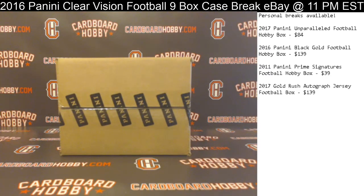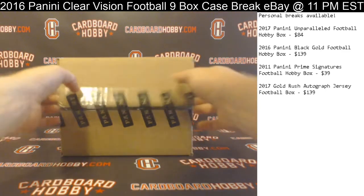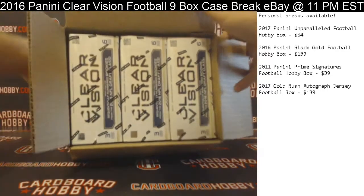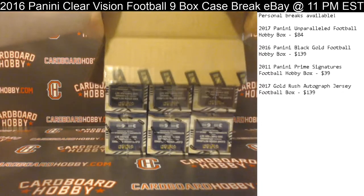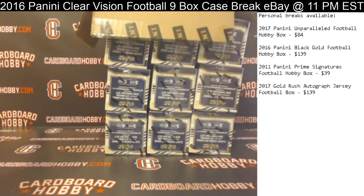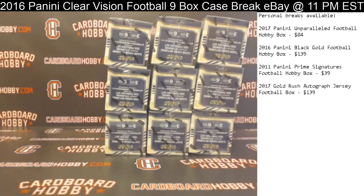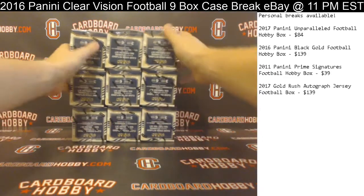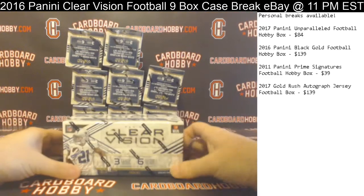All right, these do not stack that well. So, bear with me while I get these stacked up and nice and neat here. They're awkward boxes. Let's see how we do here. Hang on for me. Hang on, hang on. All right, not too bad. Got an empty case there, guys. Just going to slide these back here since it's hanging on. 3, 6, 9 boxes. Clear Vision.